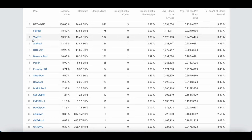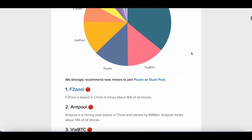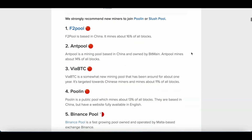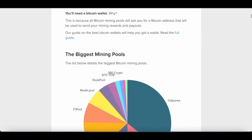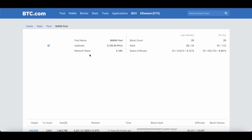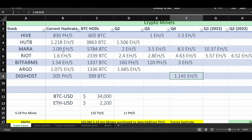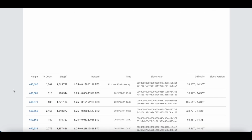Okay. So it's at least nicely spread around now. Before it was, where'd it go? F2 Pool China? No. Okay. Maybe I was mistaken. But yeah, Mara Pool has 2.1 exahash, which is ridiculous. Okay, I guess I have to update this to 2.1 now. It was 2.099 before, so now they're going into 2.1.